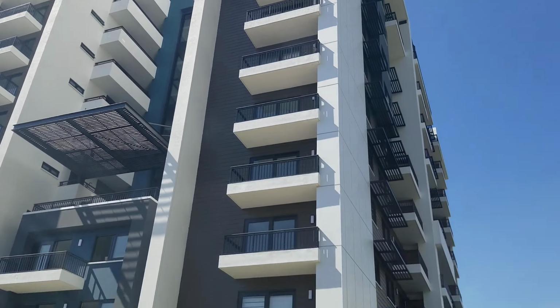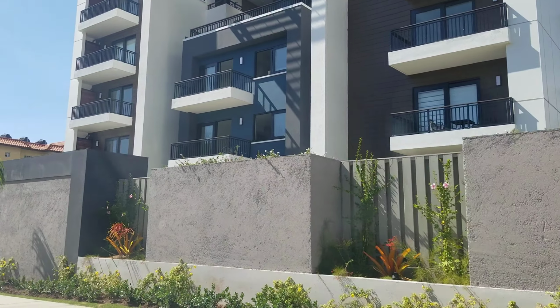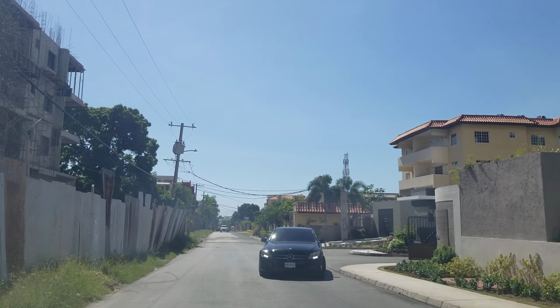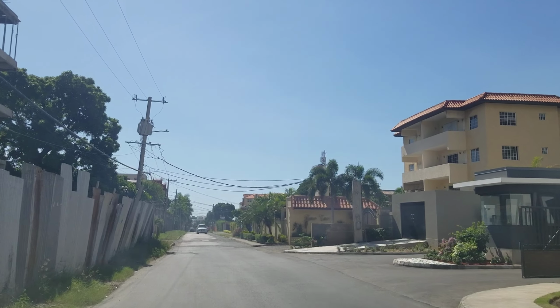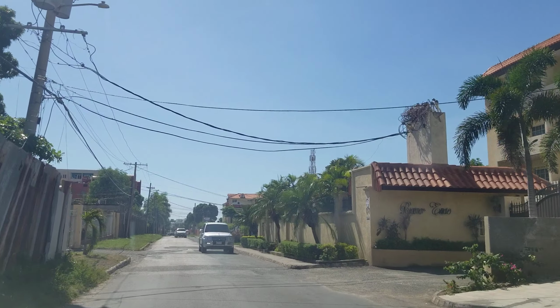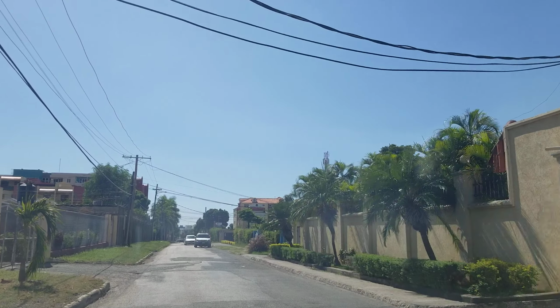It's a very nice building. It was built by Proven, and these buildings cost billions to build. Billions. Okay, there's a car coming out, so maybe some persons have moved in. Okay, yeah, it looks like it's finished because there are cars over there.